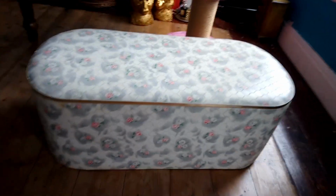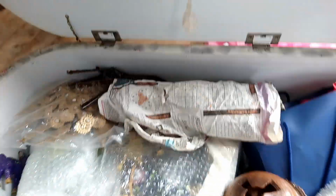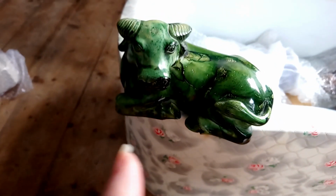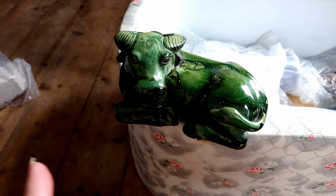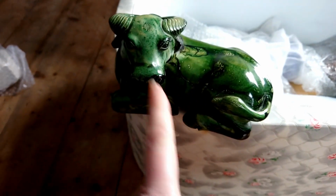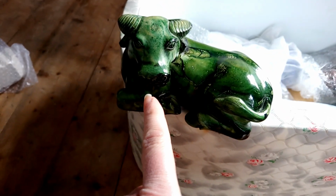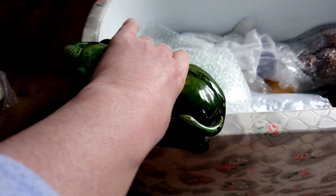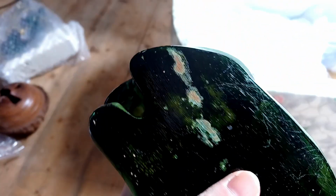Right then, let's get this thing open. What I'll do is just remove what I put back from what I showed you the last time. Bear with me. Right then. This is all new stuff, apart from this little wee fella who I showed you last time in part one of this chest. It's a replica of a jade Chinese work of art, a little water buffalo. And I always thought it was resin or a really hard plastic, but I just had a look at the bottom and it looks and feels like wood. Isn't that weird?